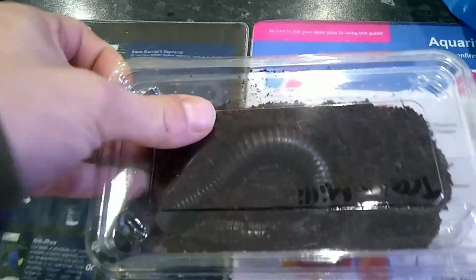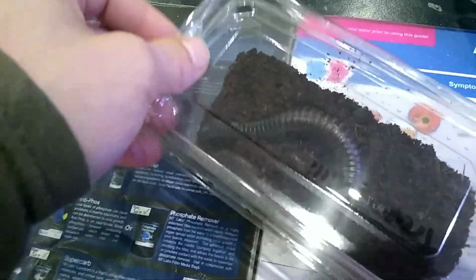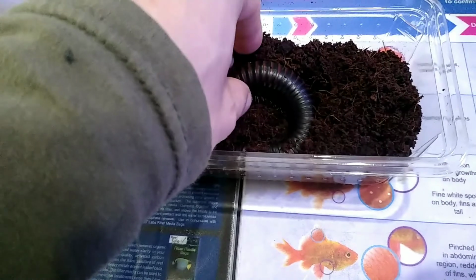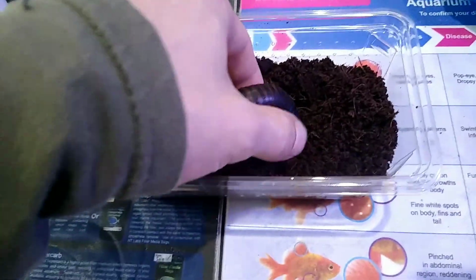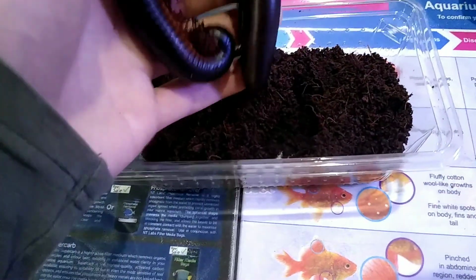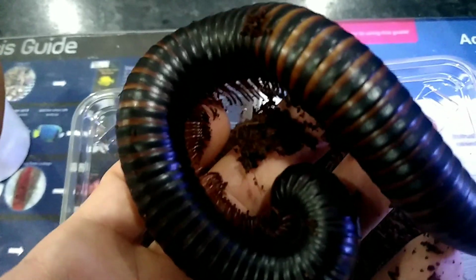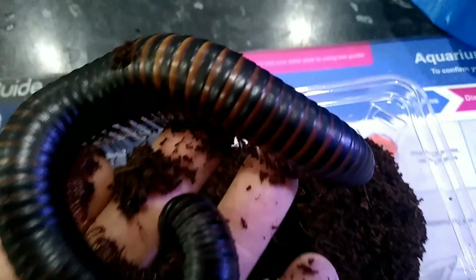Let's have a look at the millipede, shall we? We ain't had a good look at the millipede. Whew. One little mate. Hello. Look at all of his legs.